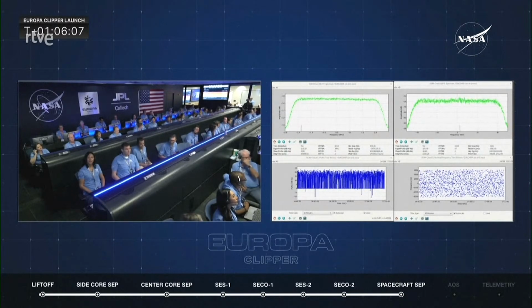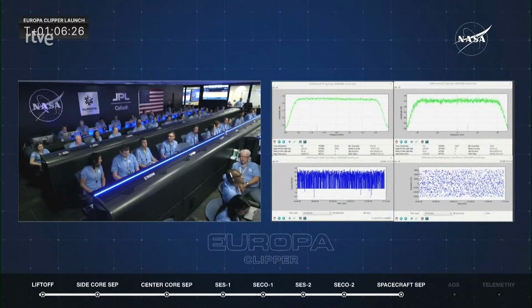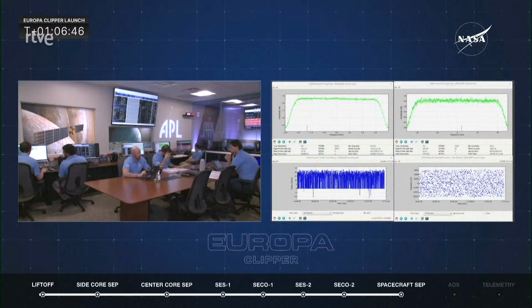Go. Did we get confirmation that the alarm file was deployed? That's affirmative. Do we have the time at which that deployment was complete? GDS, do you have a specific time for when that alarm file deployment was complete? 17:05:06. Systems, you copy that time? Copy, thank you. Again, that's Europa Clipper Flight Director Pranay Mishra leading his team. Also, a partner in this mission is the Applied Physics Laboratory, their team on console as well.